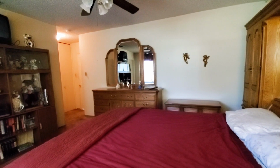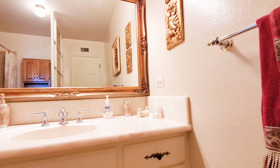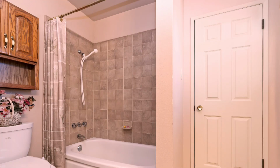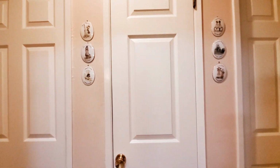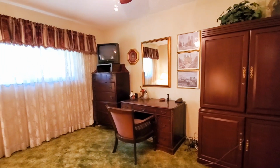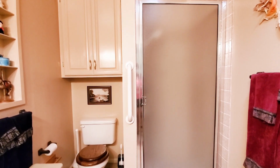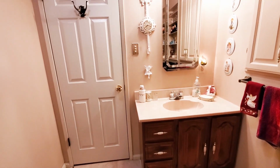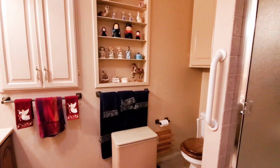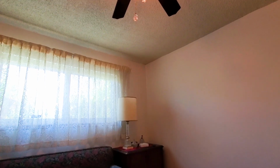The master bedroom has a ceiling fan and an ensuite master bathroom with a full-size tub and shower. Bedroom 2 includes a ceiling fan, a closet, and a nice view to the backyard. The guest bathroom has cabinets, a shower, sink, and skylight. Bedroom 3 includes a closet, a ceiling fan, and a view to the side yard.